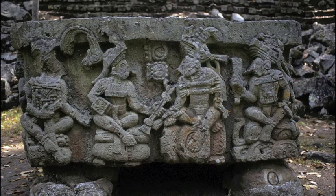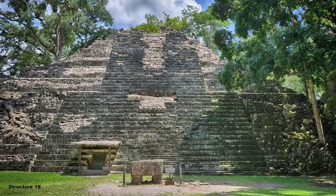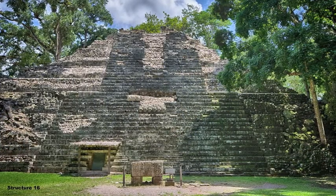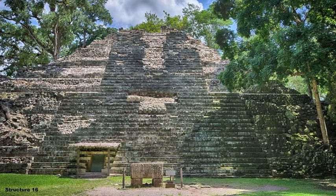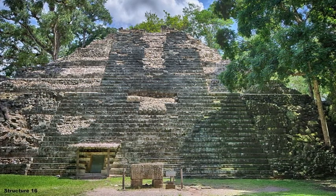Altar Q, located in front of Temple 16, had a record of the first 16 kings of Copan, including the dynasty founder Yaxcucmo, or first Quetzalmacaw. The altar was dedicated on September 5, 426, to commemorate him and the kings who followed. Structure 16, part of the main Acropolis, contains within its earlier phases some of the most important architecture at Copan.